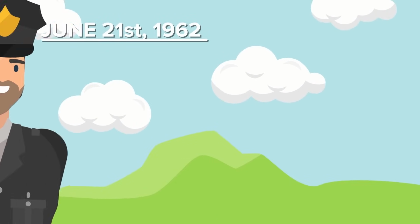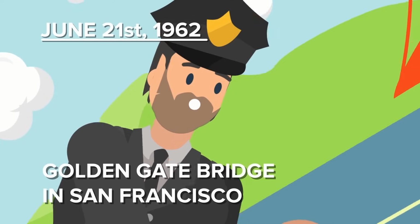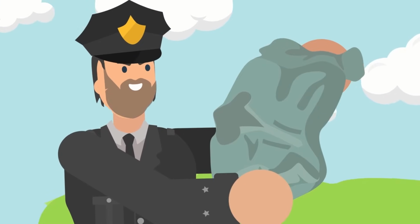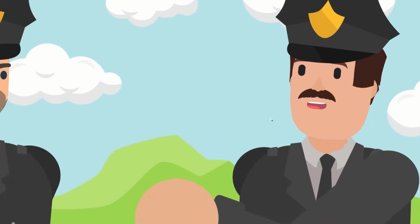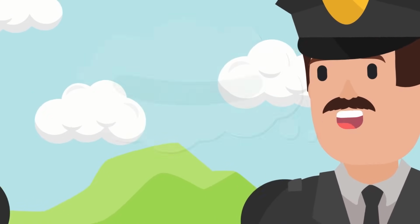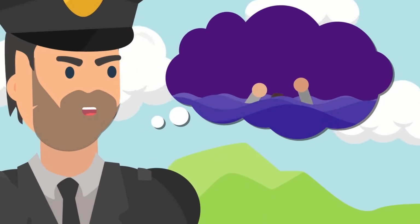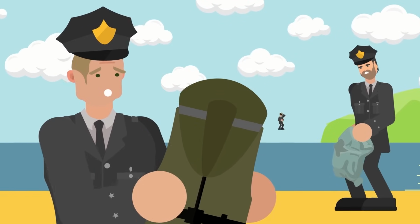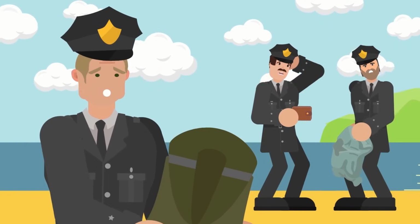June 21, 1962. Near the Golden Gate Bridge in San Francisco, shreds of what would later be identified as a raincoat were found floating in the water. Raincoats were one of the materials used to build the raft, and this led the authorities to believe that the men likely had drowned, especially after a deflated life jacket was found the next day. But that was the last bit of physical evidence found by the authorities.